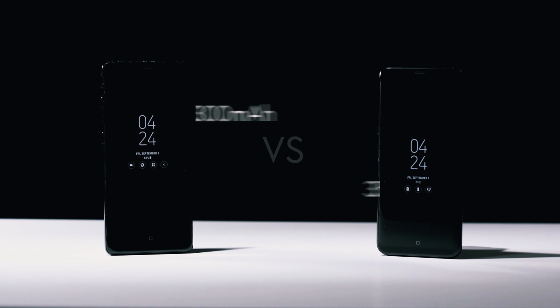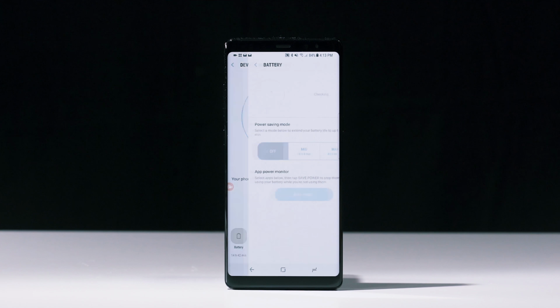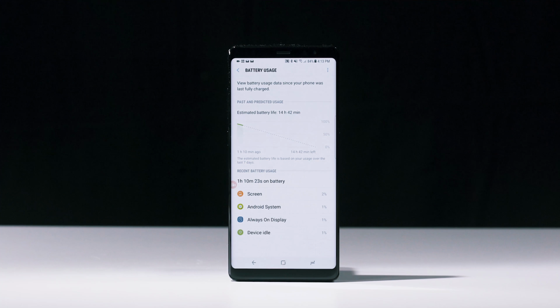Battery, at least on paper, I think would be a big reason to give a nod to the Galaxy S8 Plus. With sheer numbers, it's 3,500 versus 3,300 in the Galaxy Note 8. And it was very clear that Samsung was, let's say, gun shy from recalls of the Note 7, so they went with a smaller battery. But this is where software tends to matter. This is running the Samsung Software Experience 8.5 versus 8.0 on the Galaxy S8 Plus, at least as of this filming. And due to optimizations with software, I'm still getting almost the same, about 11 hours of battery life that I got on the S8 Plus.